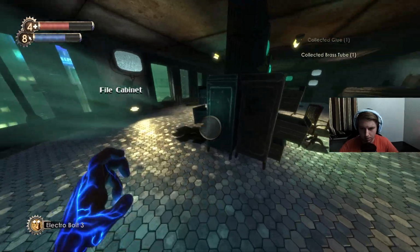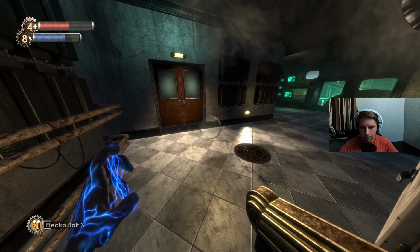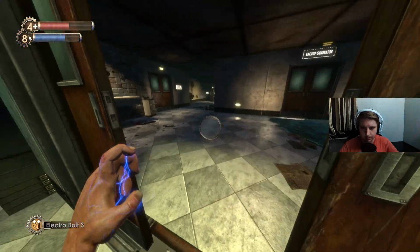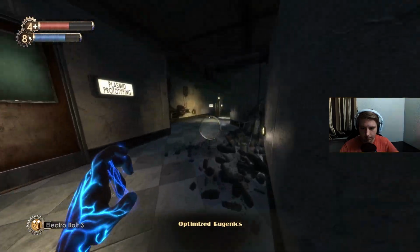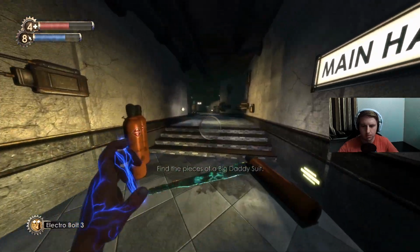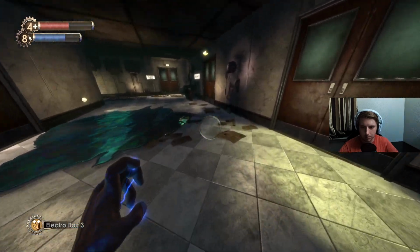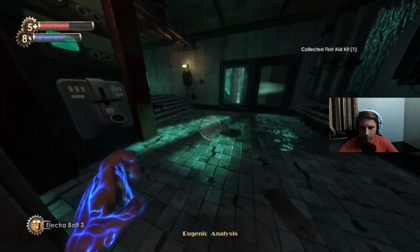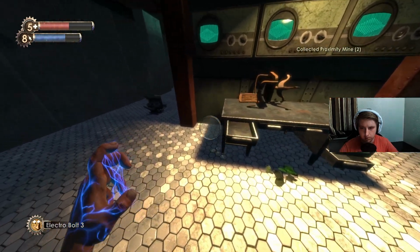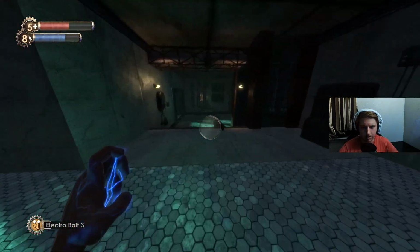Possibly a plasmid prototype in here? I've already been in here. They already looted this room. Unless it's back over here, maybe. Backup generator, main hall. I'm literally going back the way I came. It's literally in here somewhere. I've already been in here. The proximity mine. Yeah, there's definitely not a Big Daddy helmet in here.